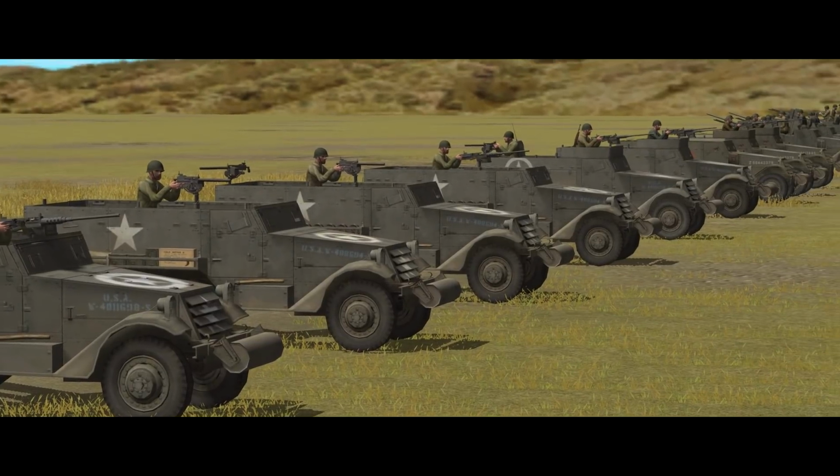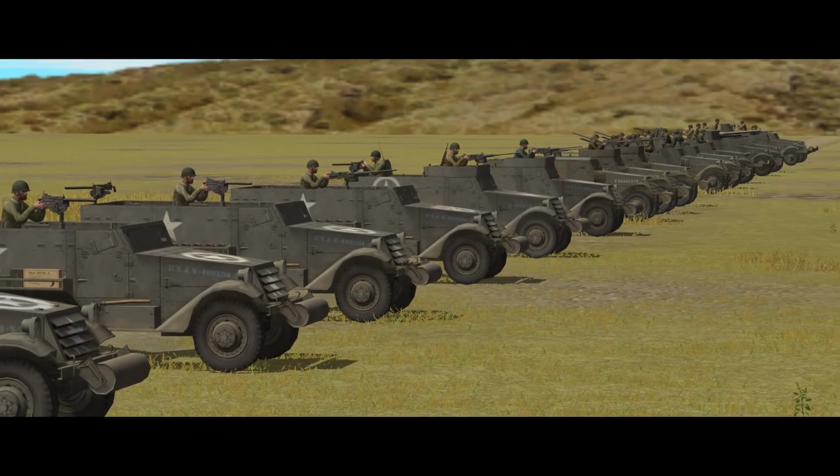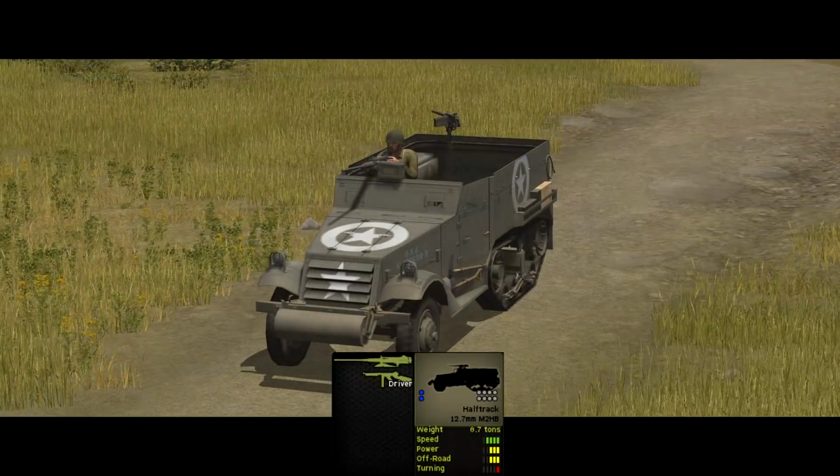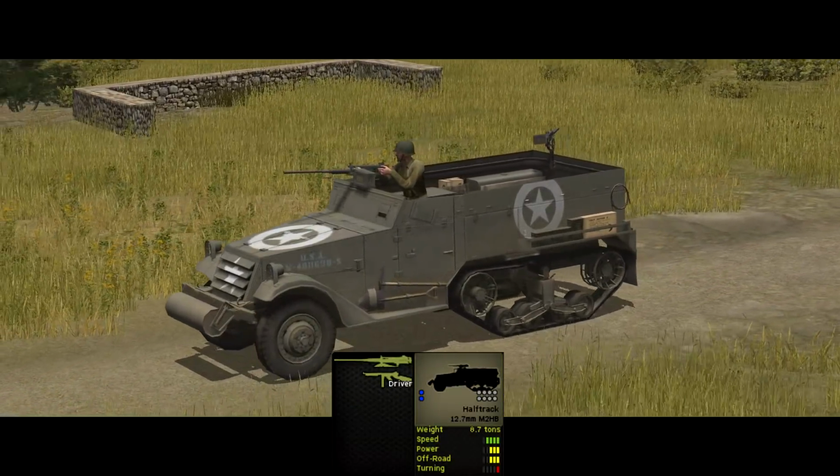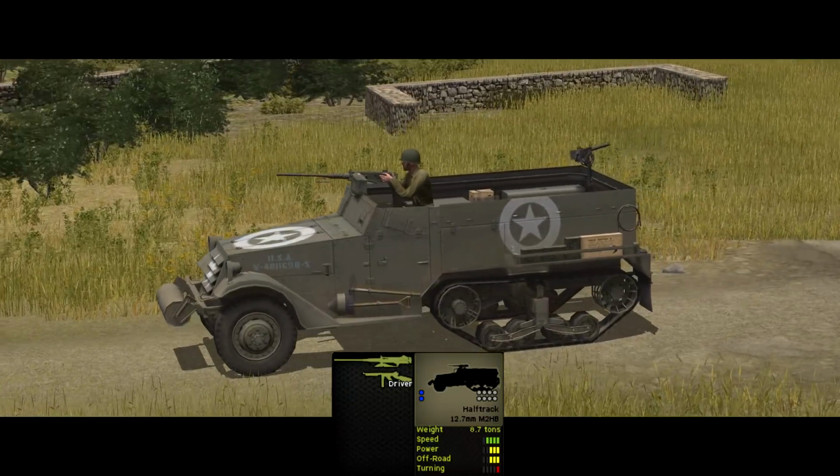With the common characteristics out of the way, we can get on to the variants, and because this is the US Army we're dealing with here, I hope you like the letter M. The first variant is the original, the M2 half-track. There is space for 8 passengers, but it doesn't have a rear door yet.